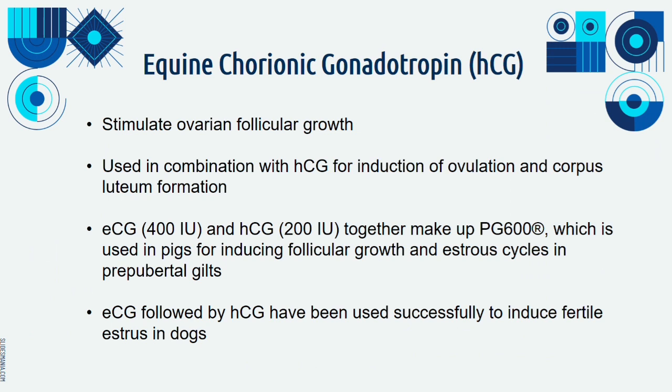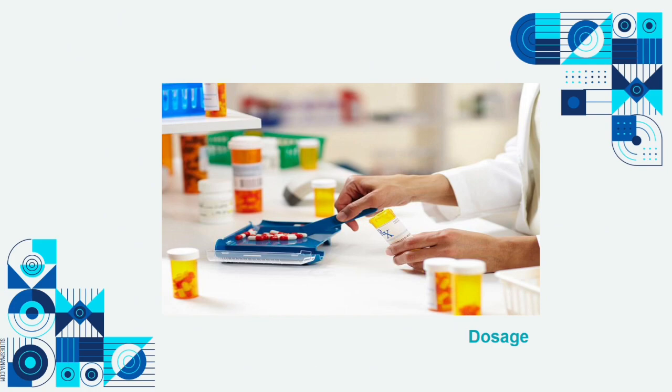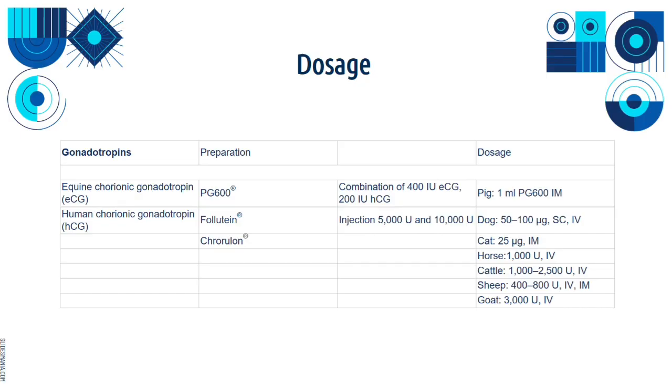ECG followed by HCG has been used successfully to induce fertile estrus in dogs. Dosage. PG600 is a combination of 400 IU ECG and 200 IU HCG; 1 ml can be given to pigs intramuscularly. HCG products include Folligon and Chorulon. Injection: 5,000 unit and 10,000 unit. In dogs, 50 to 100 micrograms can be given subcutaneously or intravenously. In cats, 25 micrograms can be given intramuscularly.